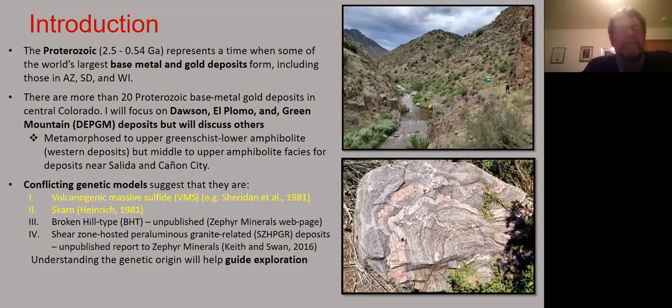Let me tell you that the Proterozoic represents a time when some of the world's largest base metal and gold deposits were formed, and in the United States, there were Proterozoic VMS deposits in Arizona and Wisconsin, and you're all aware of the large gold deposit at Homestake at Lead, South Dakota. There are at least 20 Proterozoic base metal and gold deposits in central Colorado. They're all generally small. As I mentioned, I'm going to focus on Dawson, El Plomo, and Green Mountain, but they will be discussed in context with others.